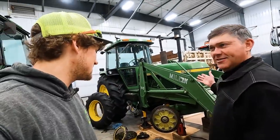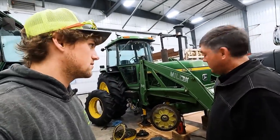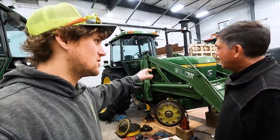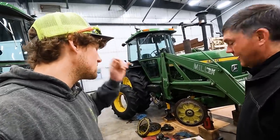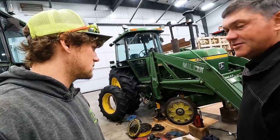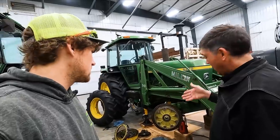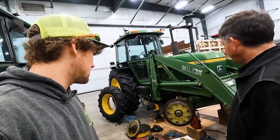And he asked us, did the front end ever give trouble? No, never ever had any trouble. Dad snuck out this one, the old 4230, which is sold also, to do a 15 minute snow removal job. I get to the farm, I see this oil streak. Huh? We got front end trouble.